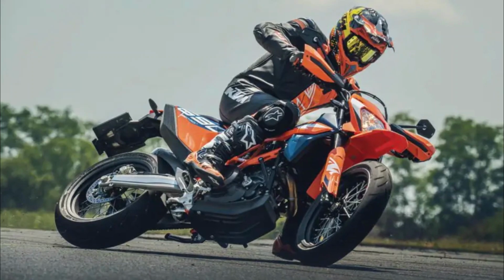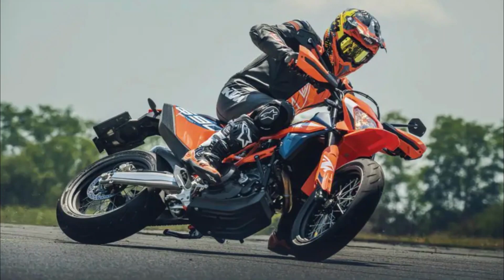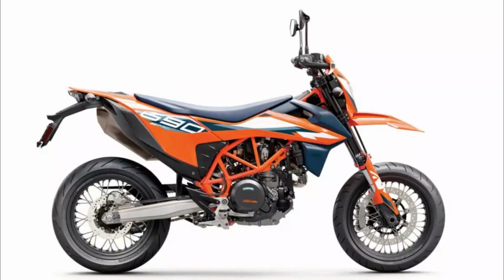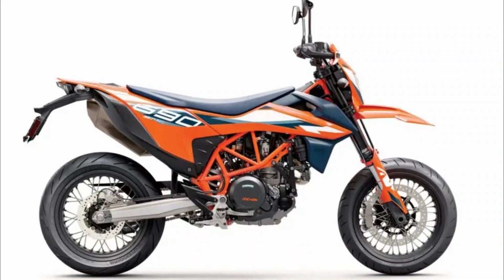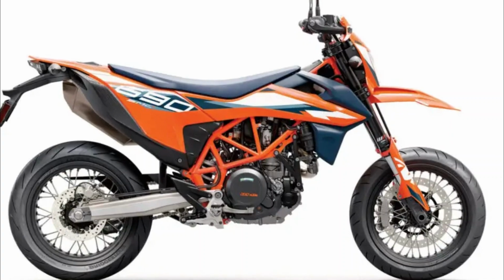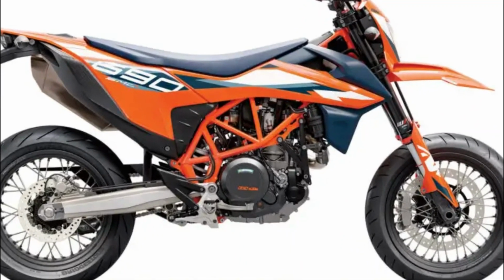The KTM 690 ENDURO R and KTM 690 SMC R have been the class toppers in their respective disciplines for over a decade. For 2023, that trend continues in typical KTM fashion, fueled by a true ready-to-go race package, and KTM North America Incorporated is pleased to announce details on the dynamic duo.